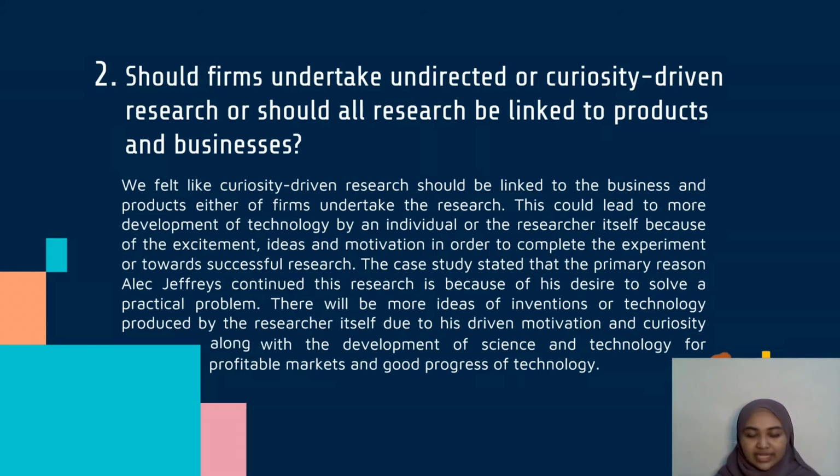Because of the excitement, idea, and motivation in order to complete the experiment or towards successful research. Besides that, the case study also stated that the primary reason of Alex Jeffreys to continue this research is because of his desire to solve a practical problem. There will be more ideas of invention of technology produced by the researcher itself due to his driven motivation and curiosity along with the experiment of science and technology for profitable market and good progress for technology.